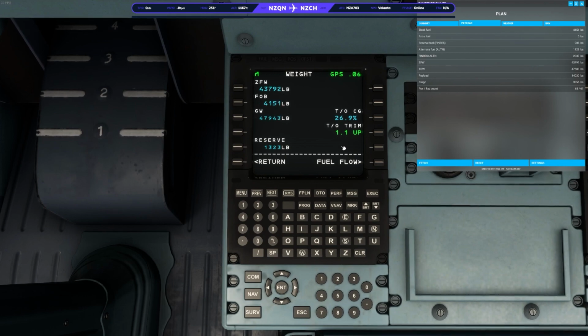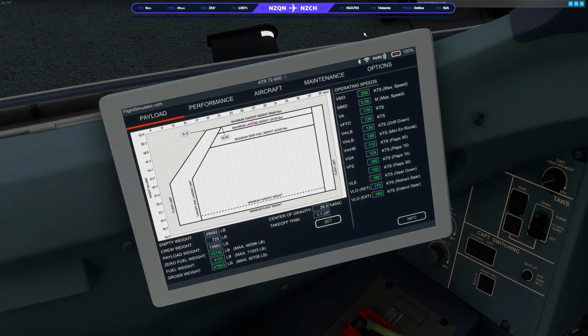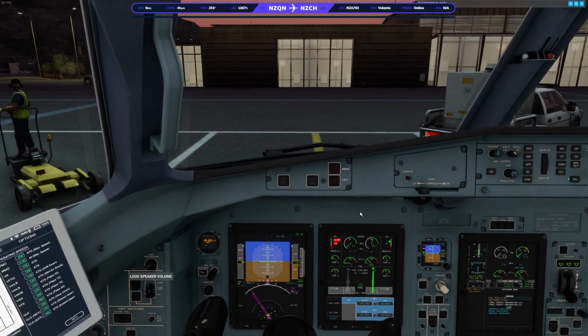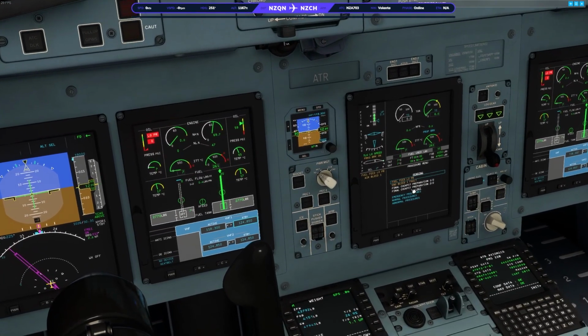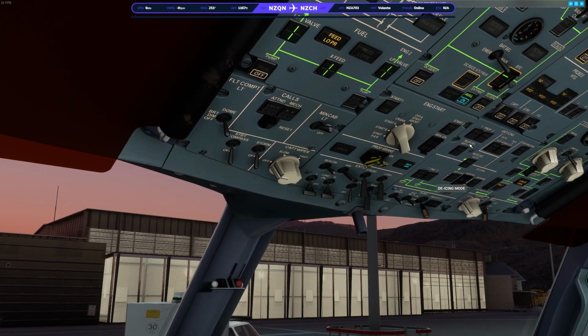It gives us our CG, our trim. That's all set over here as well. Everything is input and ready to go. So we can set our trim just by binding a key to it. Makes this wild noise. It sounds like Pac-Man basically. Kind of like Pac-Man when he's blue or when he's invincible.